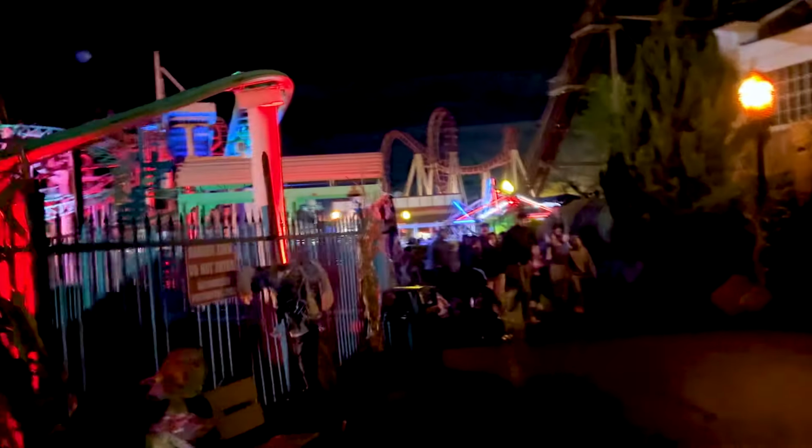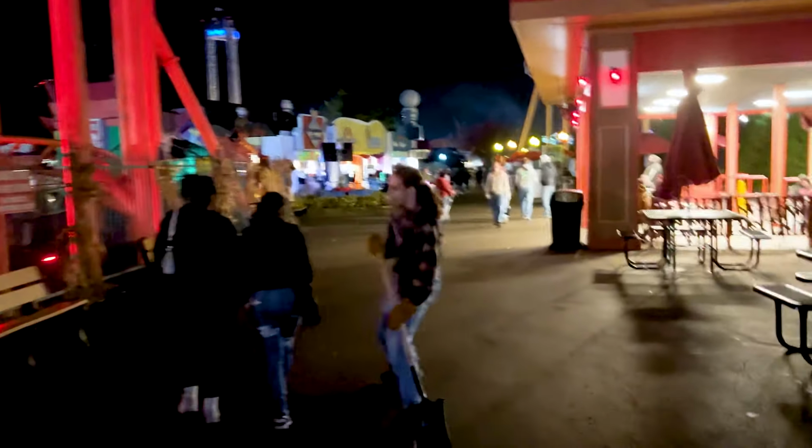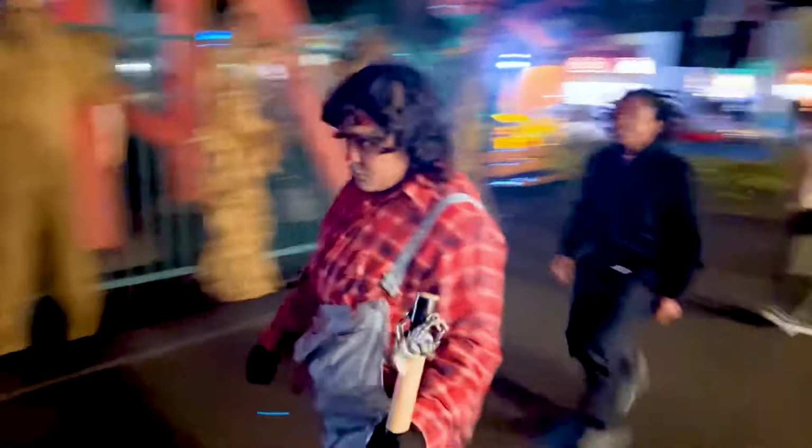And here is Soul Harvest, which is like a corn themed scare zone. Once again, no scare actors. Oh, there's one solo actor. Oh, there you go. There she is. She's like a scarecrow looking person. Oh, we got another one. Shuttle lady. They've been doing this for like a month and a half now. That's not gonna scare him, buddy. You gotta do better than that.